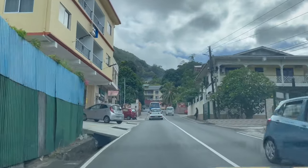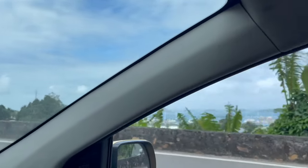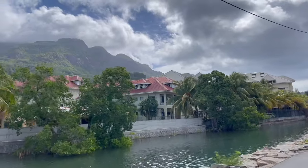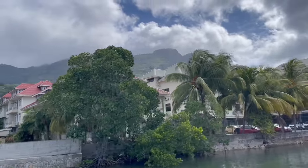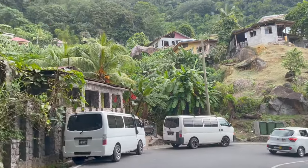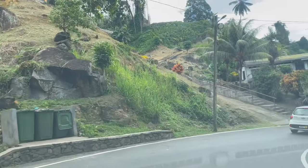Salo's driving on the left side of the road. Crazy. The French had this island first and then the British came and took over. But they still speak French and also English here. So we're driving, it's 20 minutes to our hotel. I'm sure we're gonna enjoy the ride. The palm trees are beautiful and everywhere you look you see plants. This island is very green.